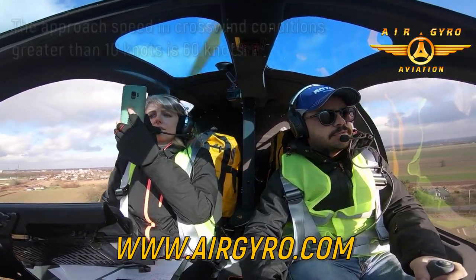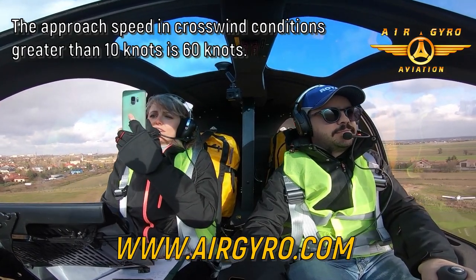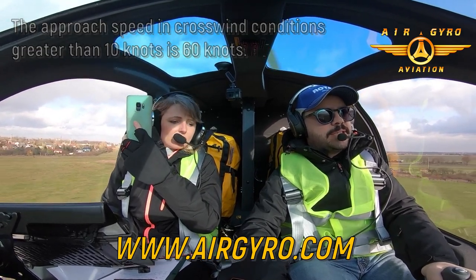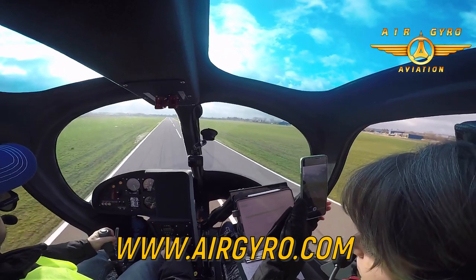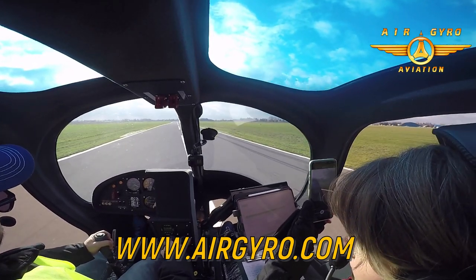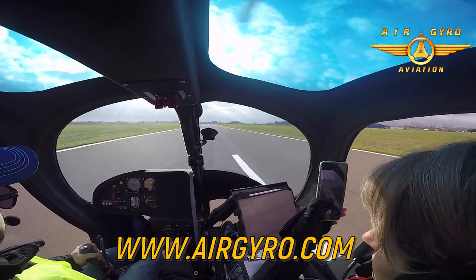Sierra Foxtrot Alpha, do you see, you feel it? Yes, I feel a lot of wind pushing from one side. Yeah, and that's why I do the approach a little bit higher than normal, just to make sure. So we go to the center of the runway, and before we touch down, we just put it in front. There we go. Sorry about that.